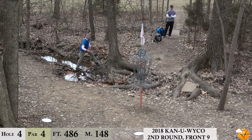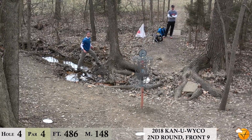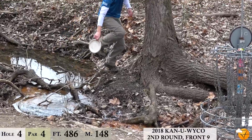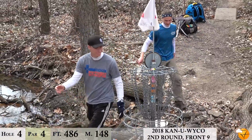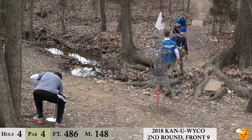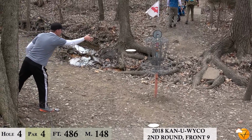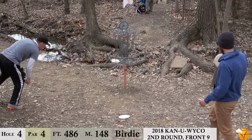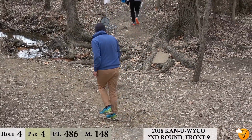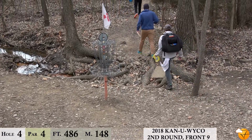Isaac's jump putt landed in the water. You can see it right there in front of his right foot. It is casual, takes relief, makes the putt, and that is a birdie. And Andrew will tap out his disappointing birdie. He was going for eagle on that one. So three players on the board.